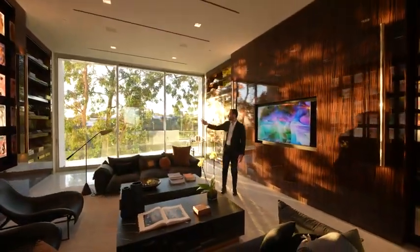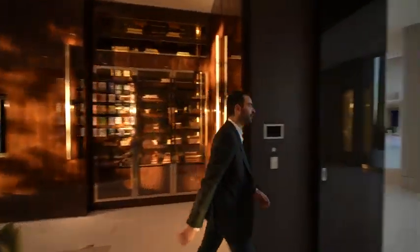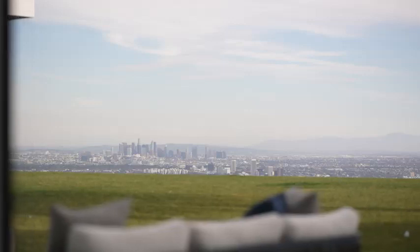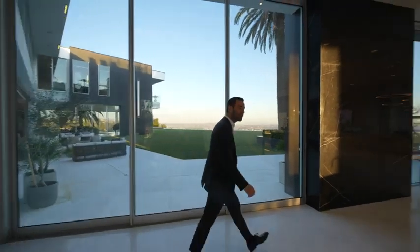It's a cool touch, open shelving, TV, more storage and humidors and everything you need. All right, let's go back to the hallway and continue our tour. By the way, Mikey, can you get exposed to the outside? Look at the views here. We have downtown Los Angeles from every angle of this home. This is just amazing. Of course, we have sliding glass doors here opening up to the outdoors.